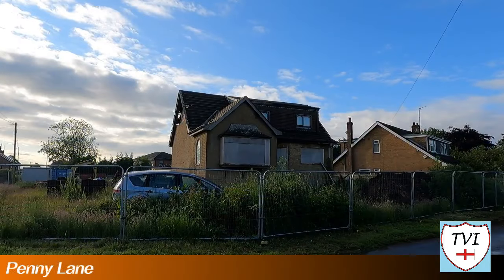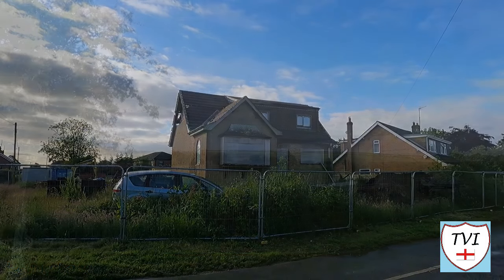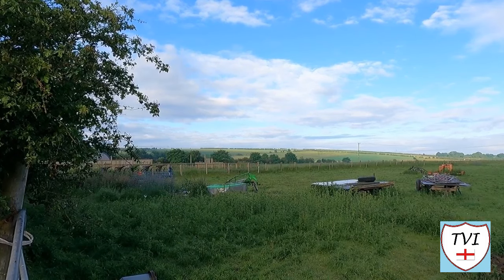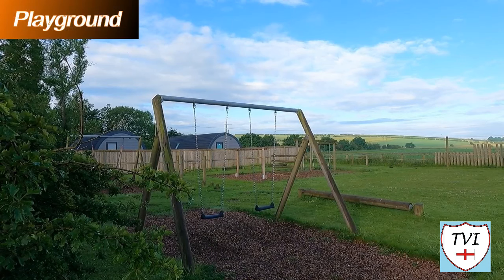We rejoin the route on Penny Lane at this boarded up house. This has been in that same state for years, and it's a pity really, because if it had glass in its windows, its residents could be enjoying this fabulous view across the open countryside towards a well-known burial mound called Willie Howe. Behave yourselves in the comments, I remind you this is a family channel.